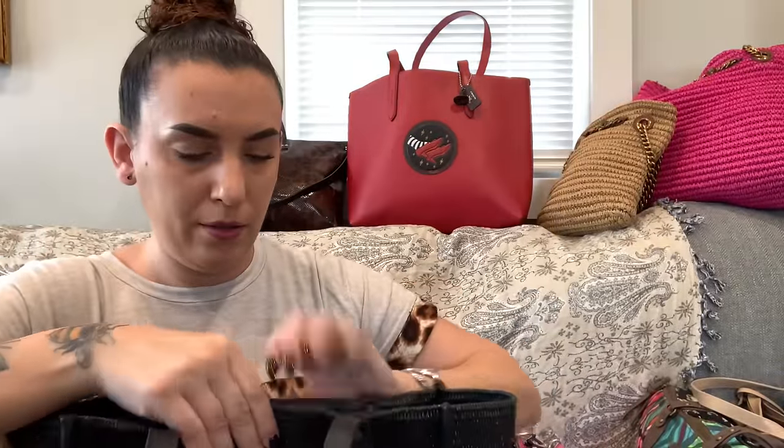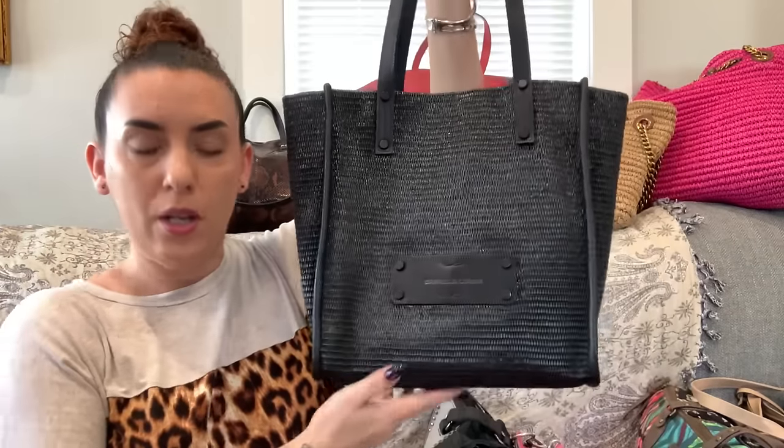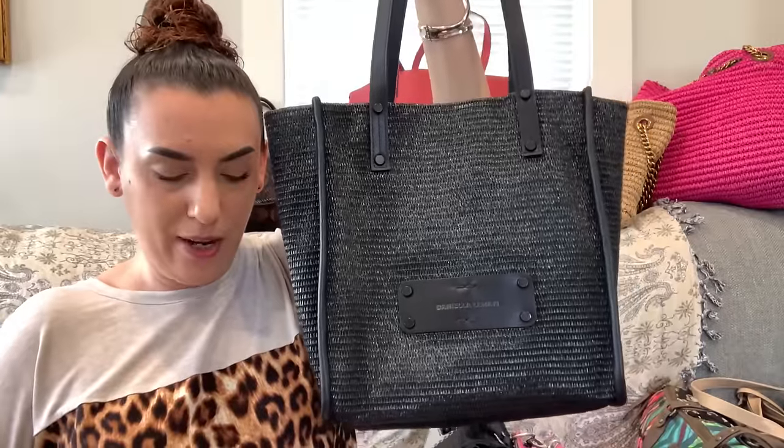Beautiful bag by Daniela Lahavi tote. This style is listed for $95 on eBay. I'm gonna bring this to you for $65. Love it. I thought about keeping it.